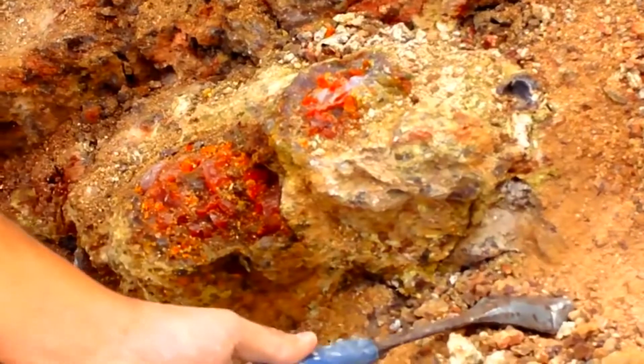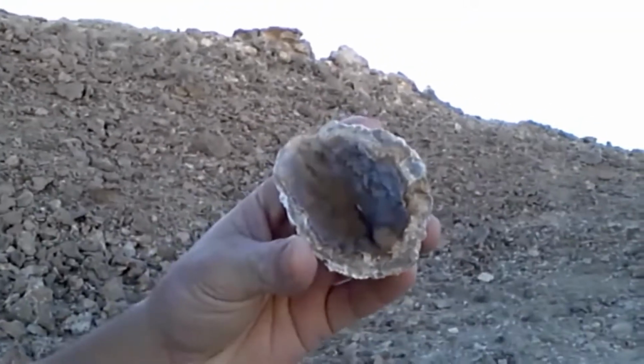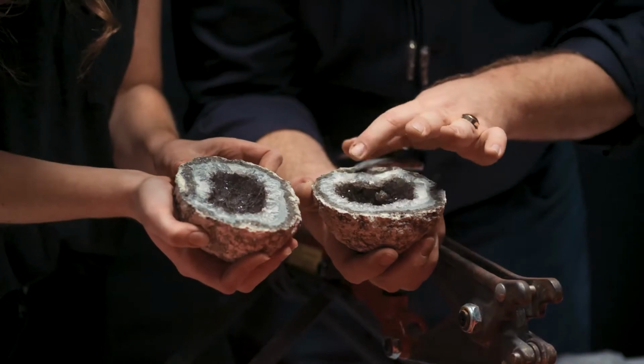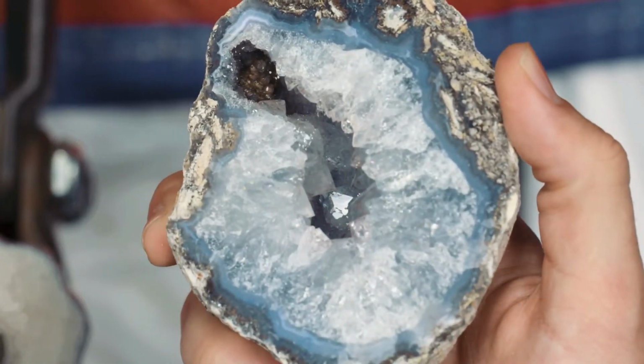While their interiors are hypnotic to look at by themselves, they are nothing compared to actually cracking one open. But to prevent accidentally crushing the geode, many professionals rely on precision pressure cutting tools, like this cast iron pipe snap cutter.